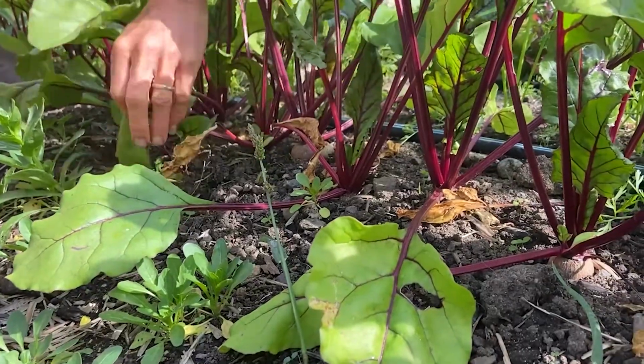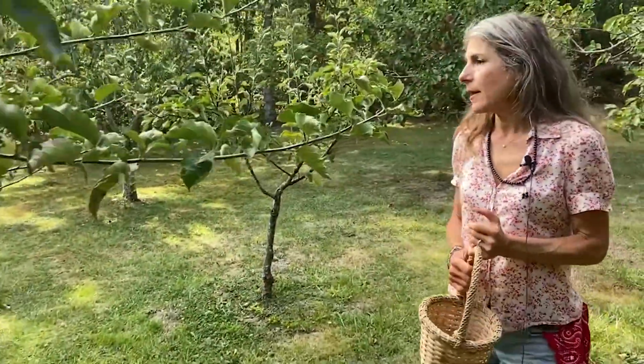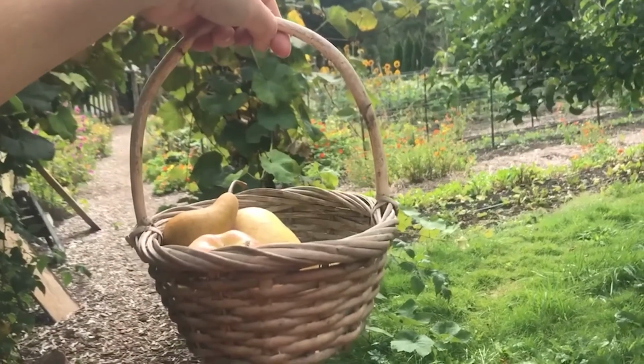It's really fun seeing kids come who had no idea where a carrot or beet came from, and pulling it out from the ground. We don't use any pesticides. Everything's organic. When you're on an island, you realize you're on a well, so anything we would use would end up in our water or out in the ocean, so we're very protective of that. The pears are ripe, and we have so many different kinds of apples this year, which is really, really fun.